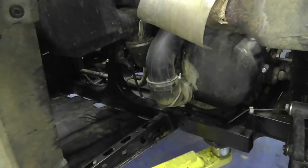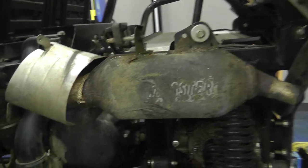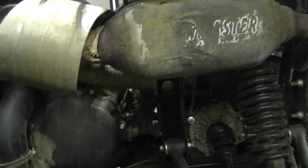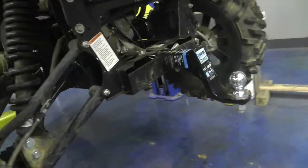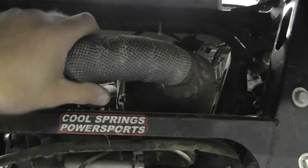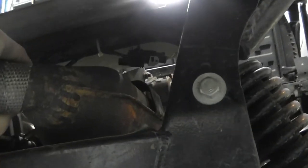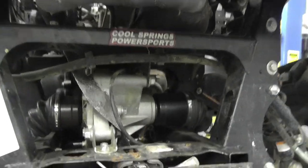I took it off when I was just kind of spraying it off, trying to get some of the mud and dirt off of it. You can see the exhaust doesn't look swell. Definitely seen some better days all the way in through there. Then you can see the header wrap is hanging down and all this is loose, and I don't know if it needs new stuff or not. We're going to take it off and take a look at that.